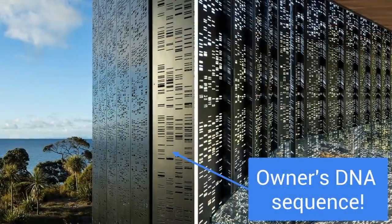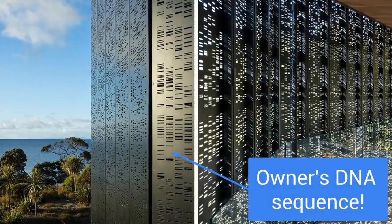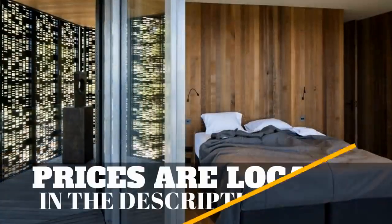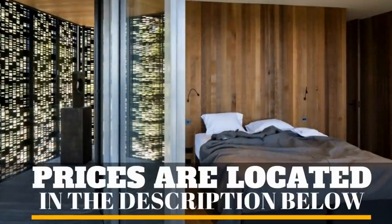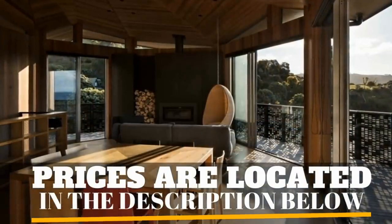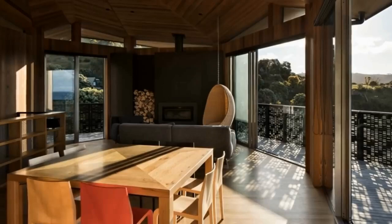The DNA of the clients was sampled and the coded patterns form the perforation pattern. There are two bedrooms with separate baths. It has timber walls, and the home features several hatches to the outdoors and large roof overhangs.